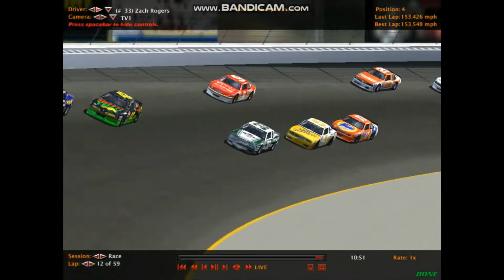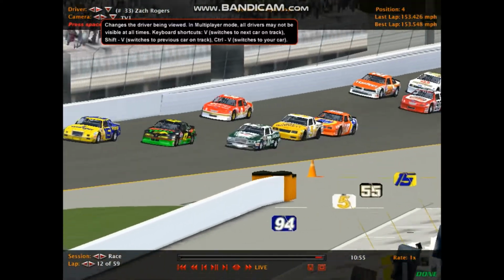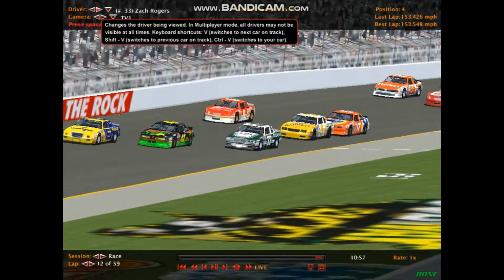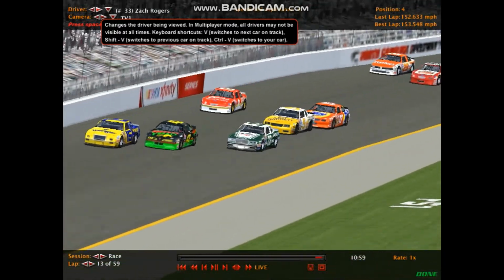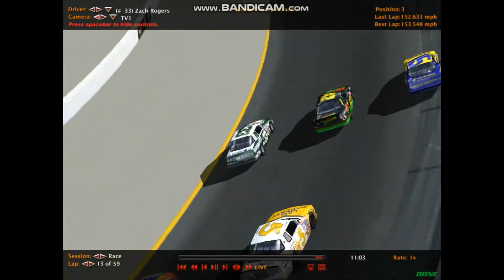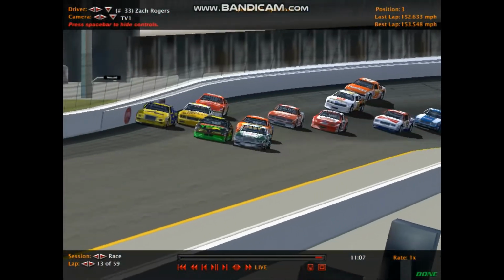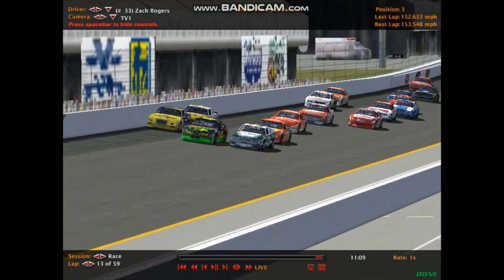Meantime, Phil Parker has the field right now. So has Zach Rogers in car 33, and 3 wide for the lead. You don't see that much at Rockingham. Very competitive field here in this race today.